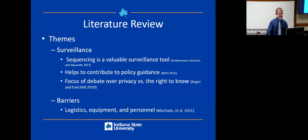The first is the use of genetic sequencing for surveillance purposes. It's noted throughout the literature that sequencing is a valuable tool for surveillance in that it helps to contribute to policy guidance in how to deal with disease outbreaks. However, it's often the focus of debate over protecting individual privacy versus the community's right to know.